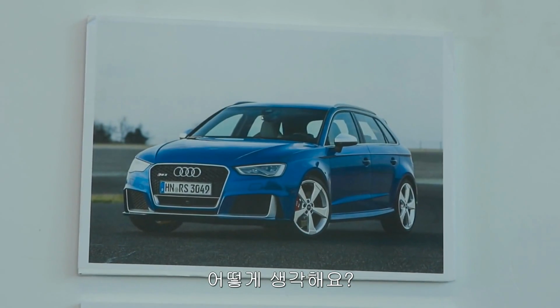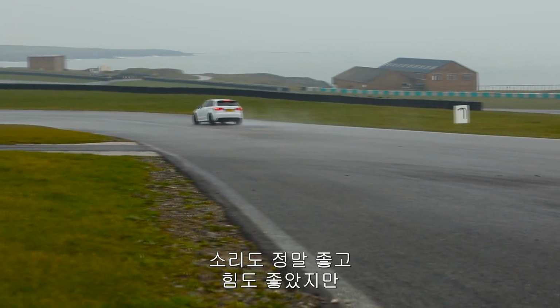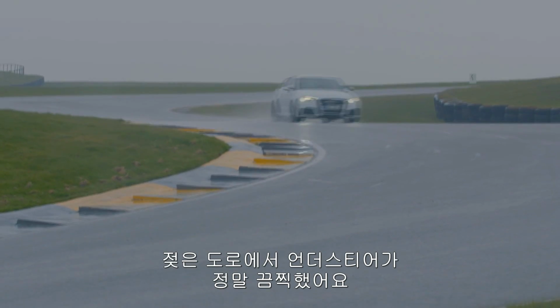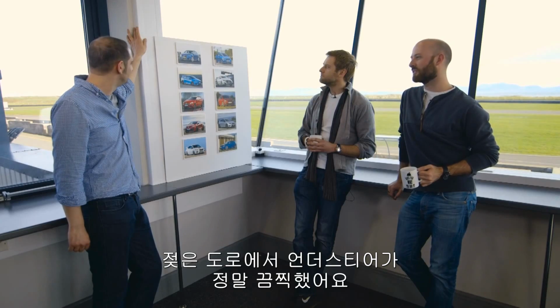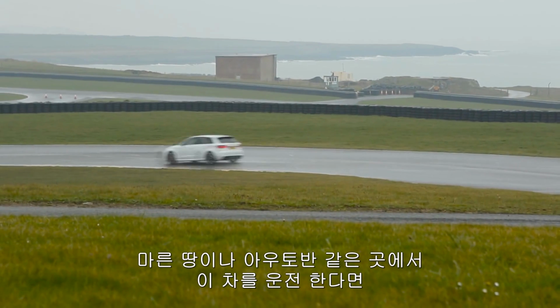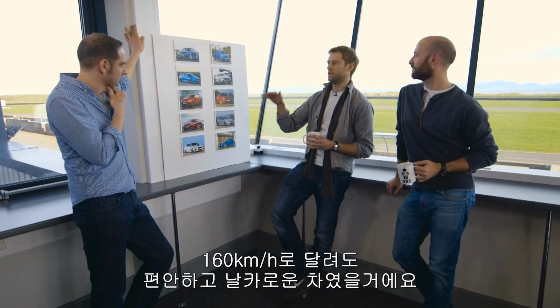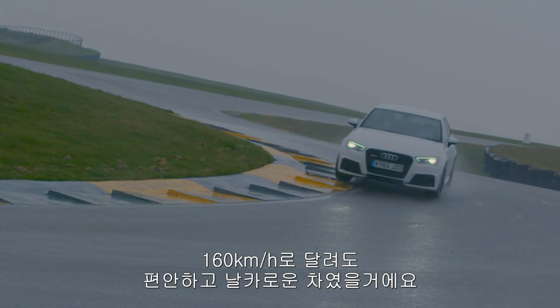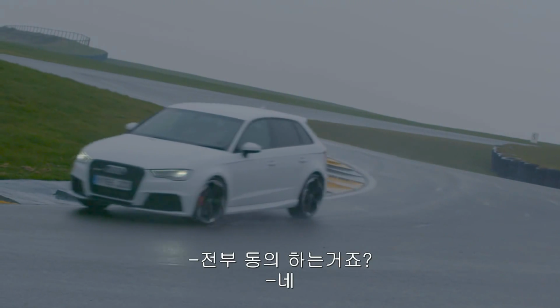What do we think? Biggest disappointment for me has got to be the RS3. One of the most expensive cars here. It sounds great, it's so powerful, but in the wet, the understeer was unbelievable, and the gearbox is too slow, and the steering just doesn't really give you any feel through the front end. You could imagine driving that on a dry road, on an autobahn, and it being so sure-footed and comfortable at 100 miles an hour, but we had access to wet roads, and it really came unstuck. Don't disagree with any of that.